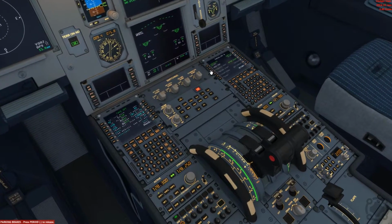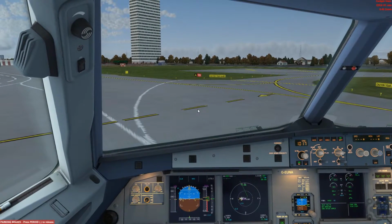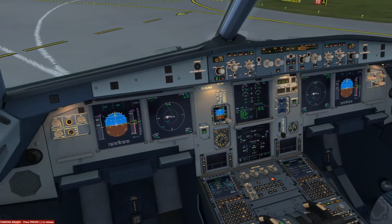And I think we need to skip the pitch trim. Flight controls. So full left, full right, center, neutral. Full up, full down, neutral. Center, rudder. Rudder is full left, full right, neutral. Flaps. Flaps 1. Is flaps 1 today? Off.